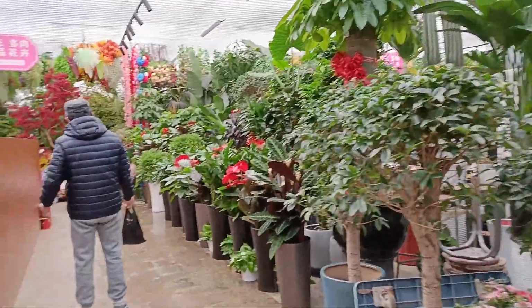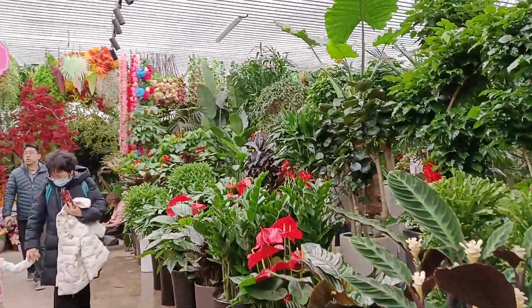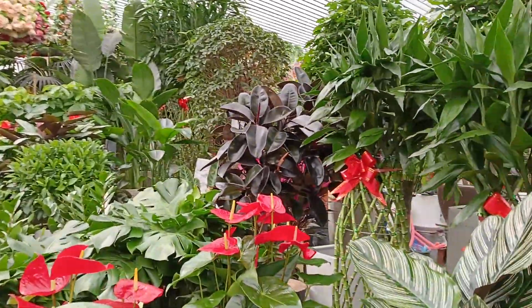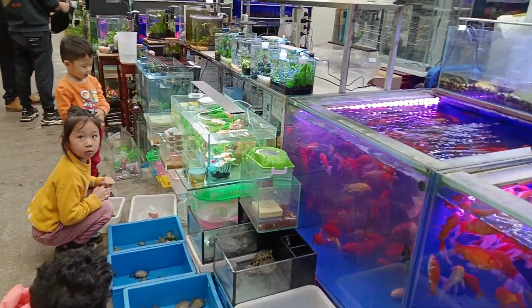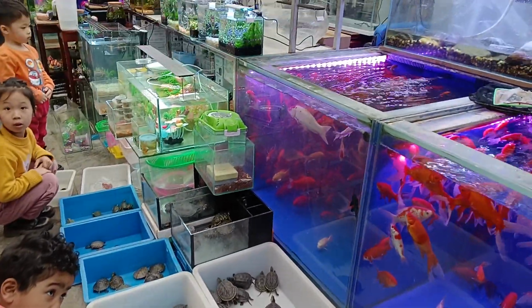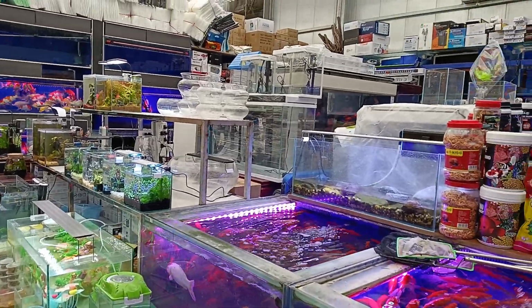I prefer some mints, some vegetables or some herbs than flowers. As being African, I want something I can consume, I can eat, not just for decorations. So we can get some turtles, some goldfish, and we got other things. So we'll see up ahead. There's normally one lady that sells it to us, and she normally gives us one extra.